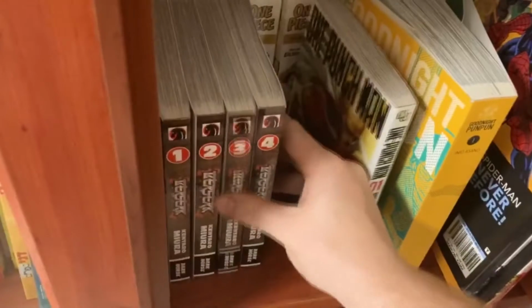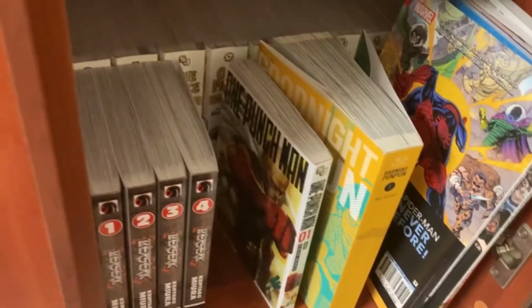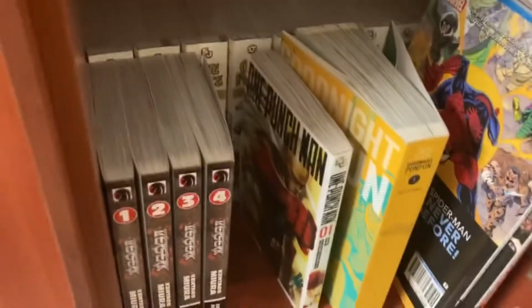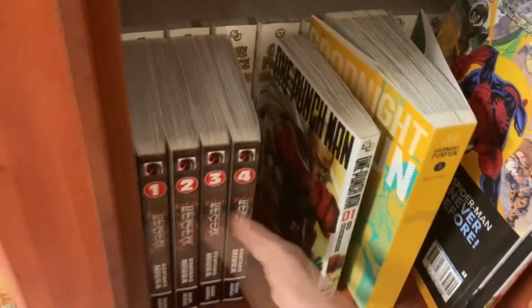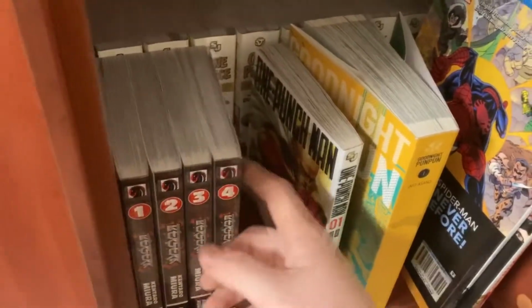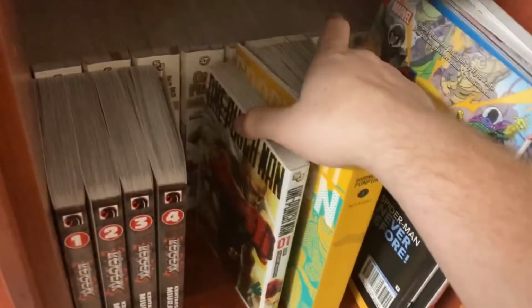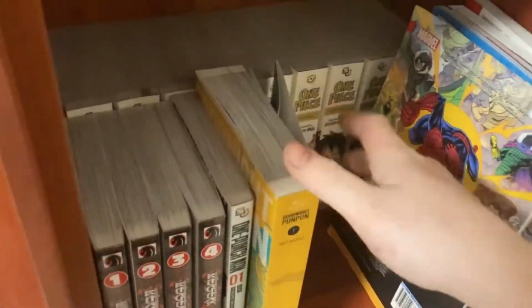I have 4 volumes of Berserk. Now I don't know if last time I had 3 or 4, but for the most part, yeah, I have 4. This is all I got. I really love this series. I want to continue and kind of finish it. I know there's like 40. I don't think I'm gonna get all the 40, but so far it's pretty damn good.